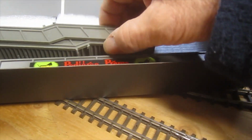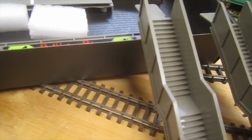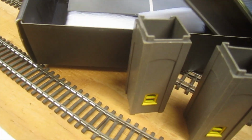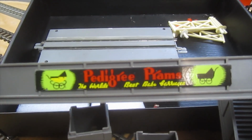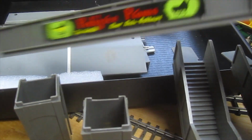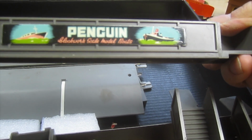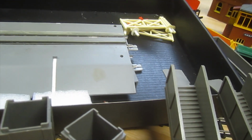Super. Here we have the steps to the footbridge and the end posts and the bridge deck itself. There we go. Pedigree prams, the world's best baby carriages. Yeah, certainly something that I knew of in my young days. On the other side, Penguin Clockwork scale model boats. Lovely. I'll have that set up soon.